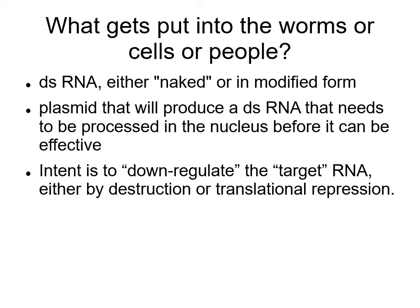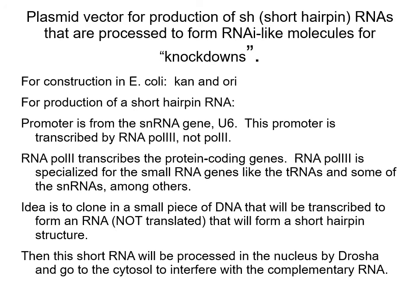So in terms of what gets put into the worms or cells or people, you can use double-stranded RNA, or a plasmid that will produce a double-stranded RNA, and the idea is that your intent is to downregulate the target RNA either by destroying it or repressing its translation. Okay, so in terms of how to do this functionally, there are different ways. Plasmids are used to create short hairpin RNAs, but they're a little bit different from what we're usually used to seeing. So your idea is, I'll show the picture, I guess.